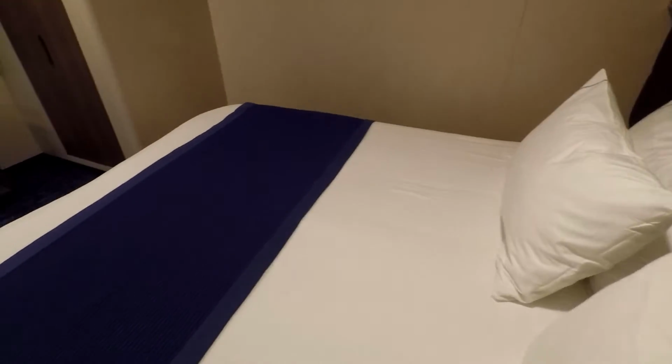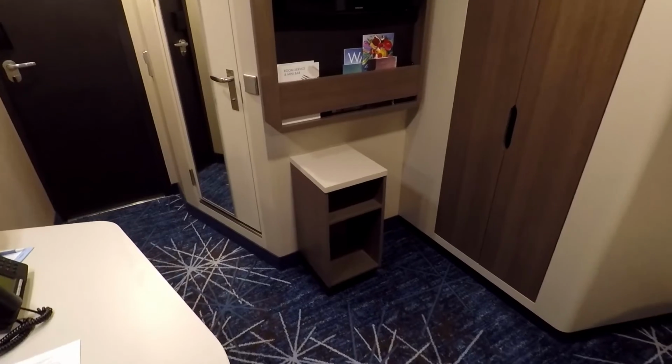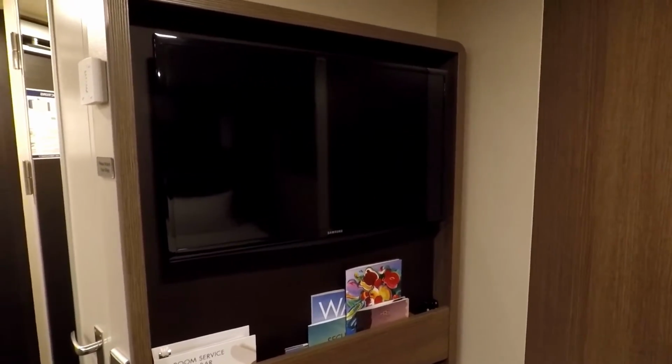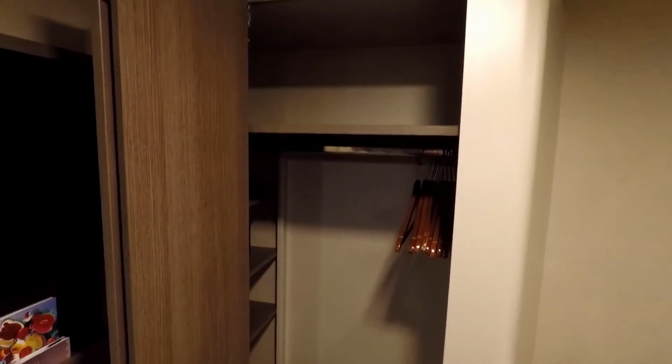Over towards where we came in, we'll show you the closet. There's that other nightstand. We actually moved it beside the bed. It did fit in there. You've got your TV and a shelf with some brochures and different things in it. And the closet here. When you open up the closet, there's no drawers, but there's a whole bunch of shelving up the left-hand side, and on top there's some clothes hangers, and your safe is in here as well. So that's a free safe to use. We did have to put our suitcases under the bed, and they did fit in there quite well.